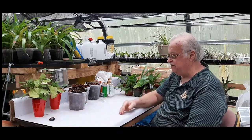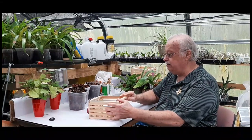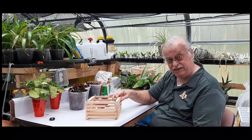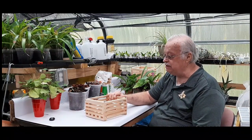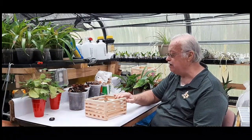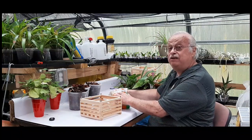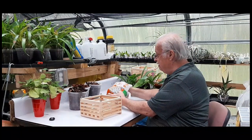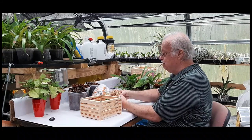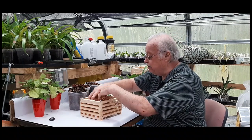Okay, I have a couple, four actually, of fern, and we're going to repot these into a slot basket, a wooden basket. You can put these in the plastic baskets, which I have done, and I may have showed you. Normally, I am not a big fan of using moss in my repotting, but in this case, I'm going to, because the fern like to stay rather moist.